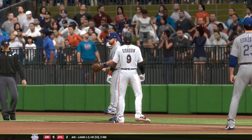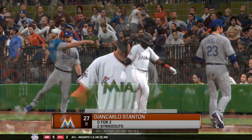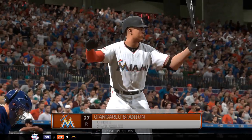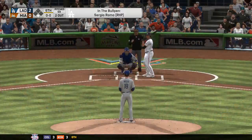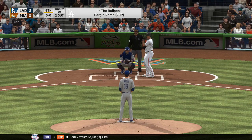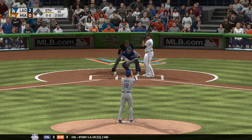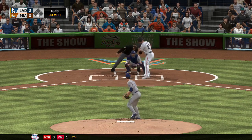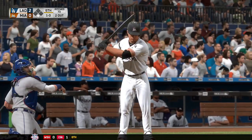Fielder number 27, Giancarlo Stanton. Giancarlo Stanton now 0 for 2 with a couple of strikeouts for him so far. First pitch of the at-bat. Just a bit high that time as he misses for a ball.